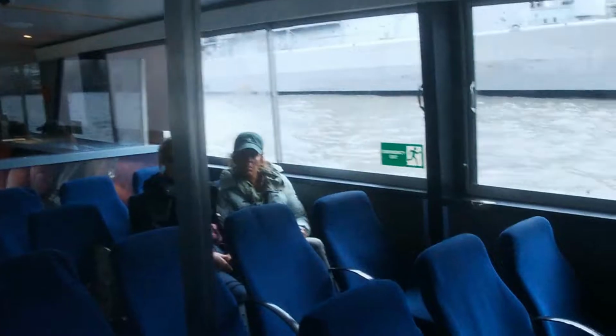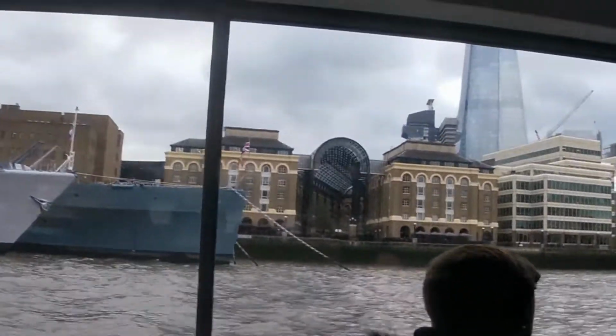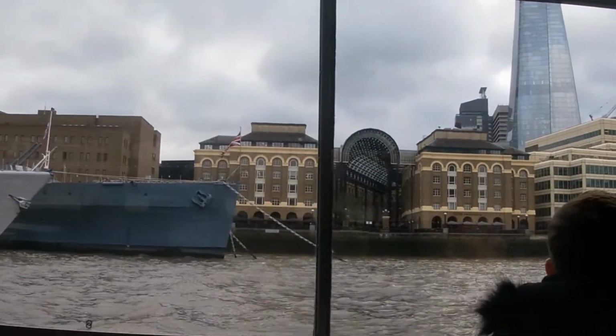There are offices for high-end clients and businesses. There is a 7-star hotel, it's called the Shangri-La Hotel. There are 10 luxury penthouse apartments to buy, top of the Shard, £43 million.